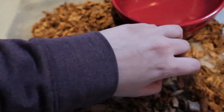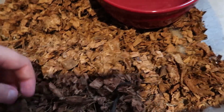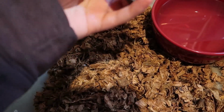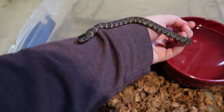Which is why I love this reptichip. It gives them something to be able to bury in. And these guys are fast. My little guy. Oh, it's okay. There we go. So this is a little northern water snake.